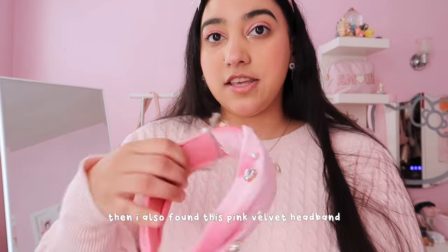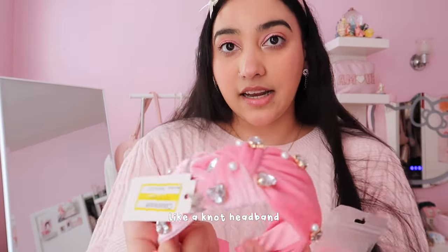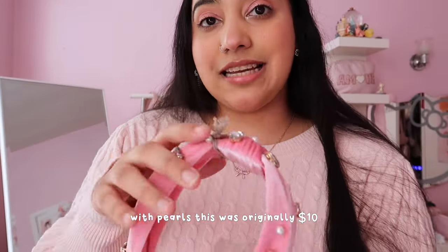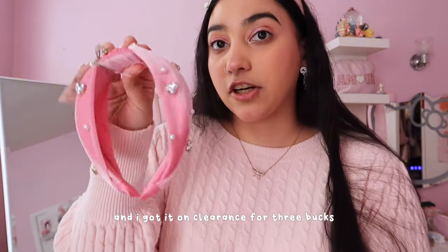Then I also found this pink velvet headband. It's like a knot headband and it has heart-shaped jewels going around it with pearls. This was originally $10 and I got it on clearance for $3.